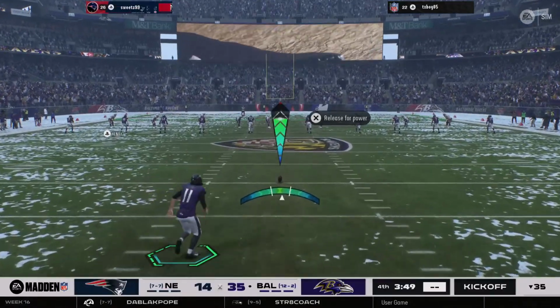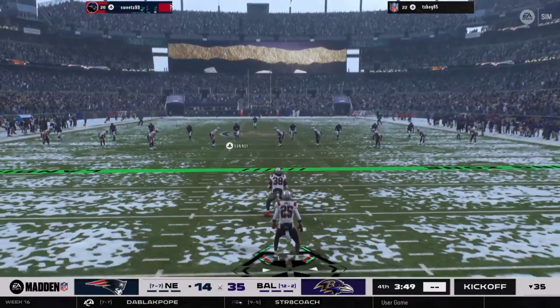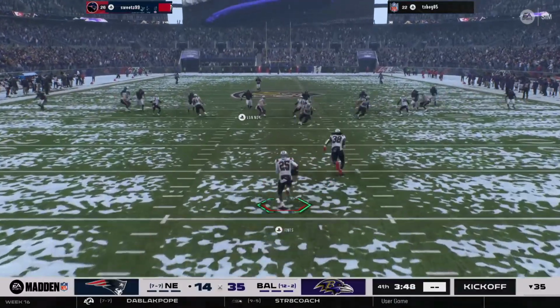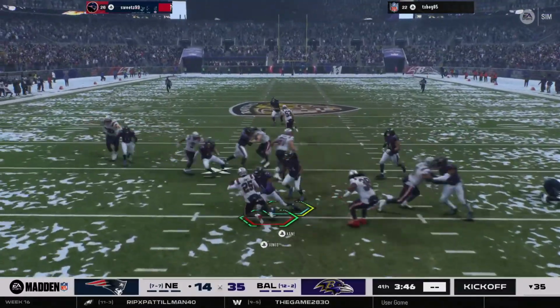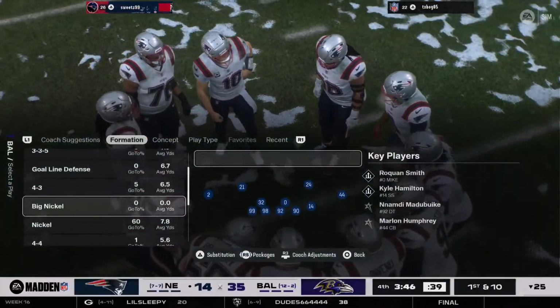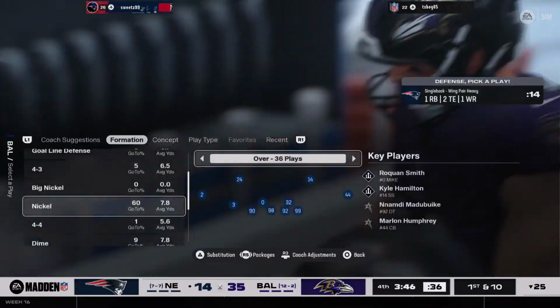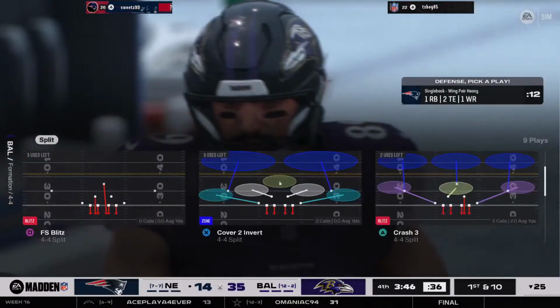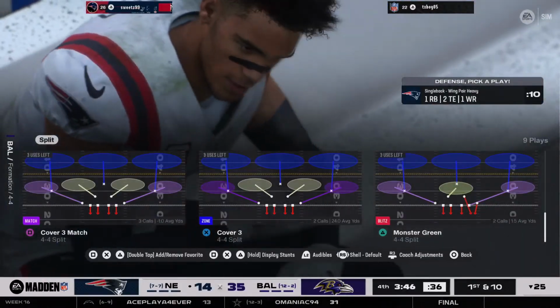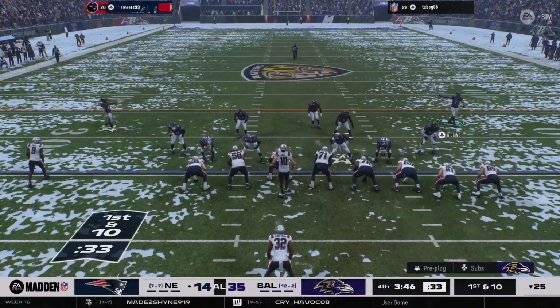Here's the kick unit now for the Ravens as they'll send this one away. And able to get this out to the 25. The Pats at the line, ready to go.